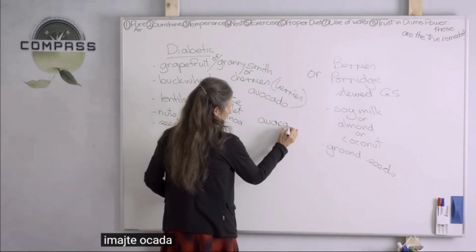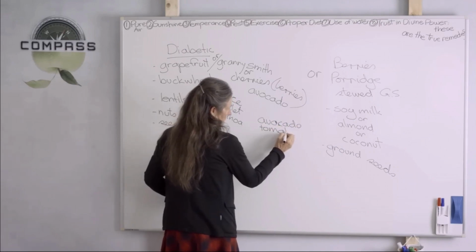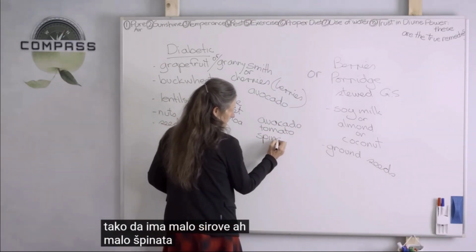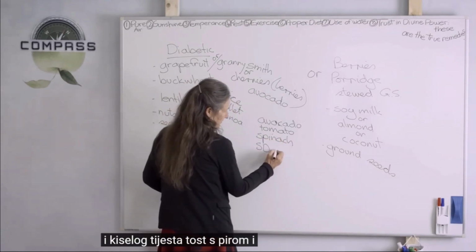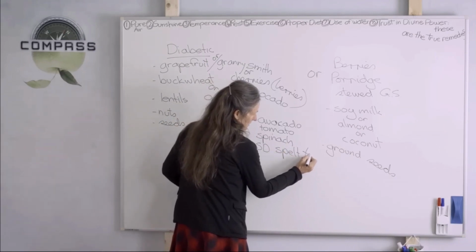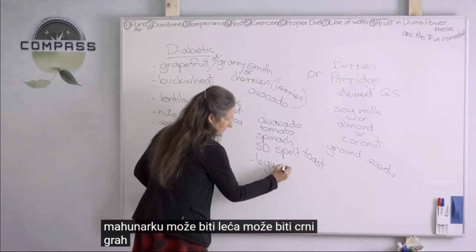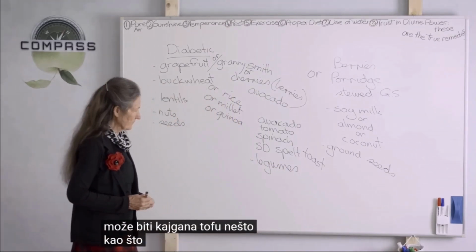Avocado. Tomato. So there's some raw spinach, and sourdough spelt toast, and a legume. Might be lentils, might be black-eyed beans, might be scrambled tofu, some sort of legume.